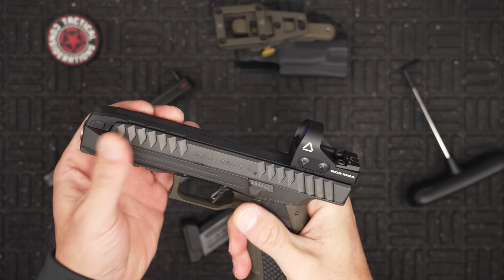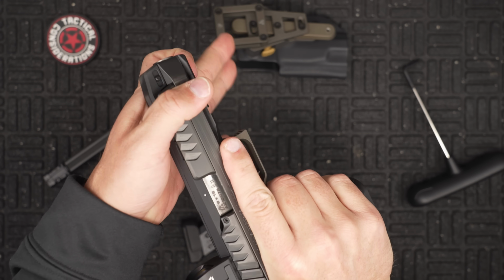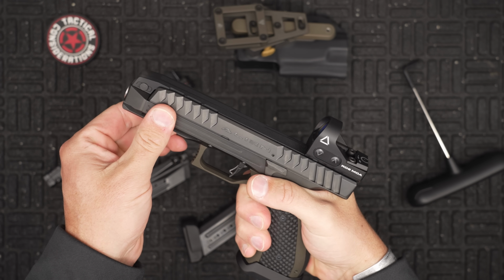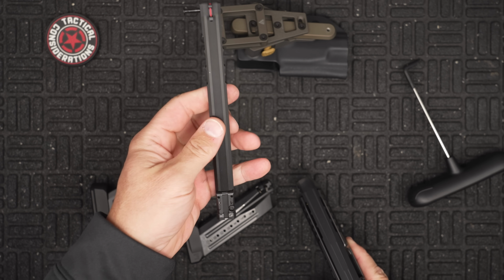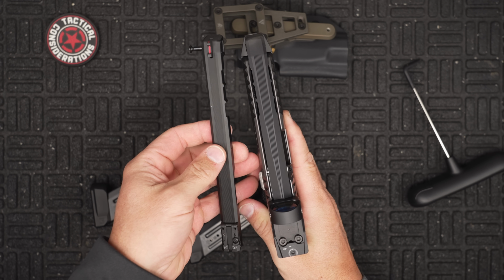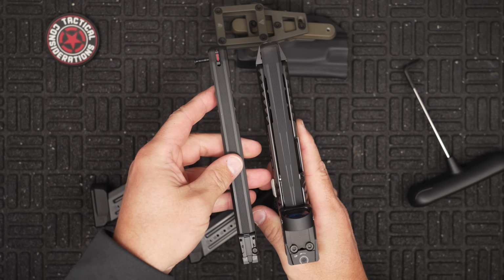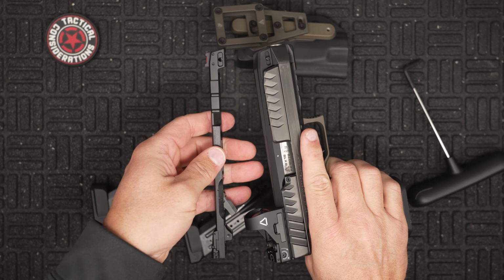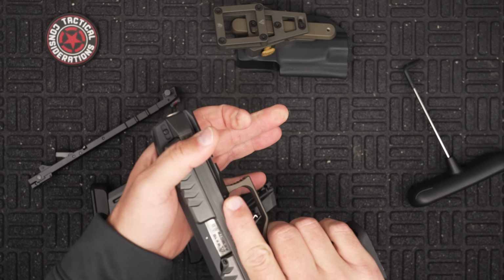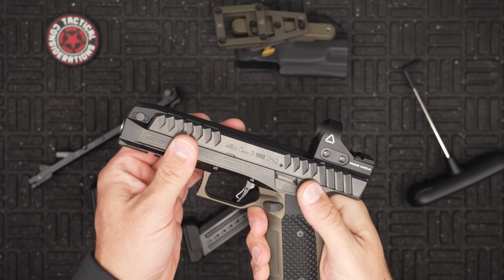And then you just got insane serrations all over this thing, because the top part of the slide doesn't move, and that's actually the extra slide right there, so you can kind of see how crazy that is where that goes in there. It's just that one pin for your maintenance and cleaning that you have to punch out to break that down and get that taken care of. But you can work this thing very easily. There's not much mass to it.